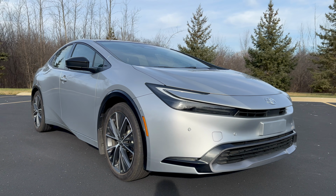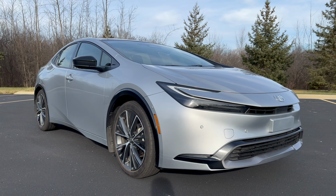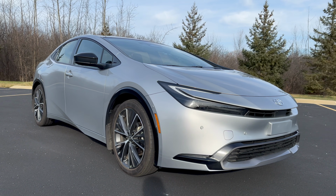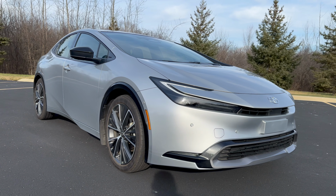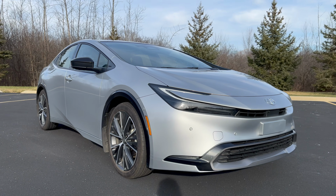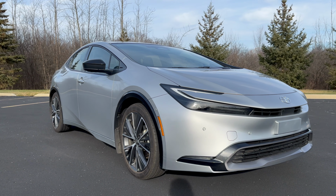And the last thing we'll talk about is the price and competitors. Now, the Prius now starts at $27,650. If you want all-wheel drive, you'll jump up to $29,000, so another $1,400-ish for all-wheel drive. That's not too bad. As tested, this thing is loaded out, though, at about $38,000.